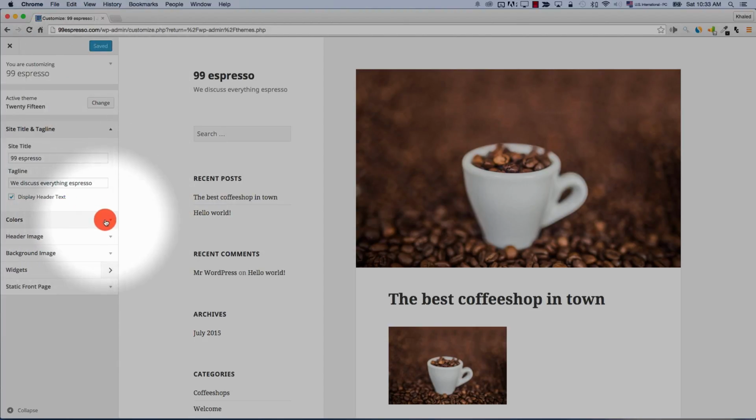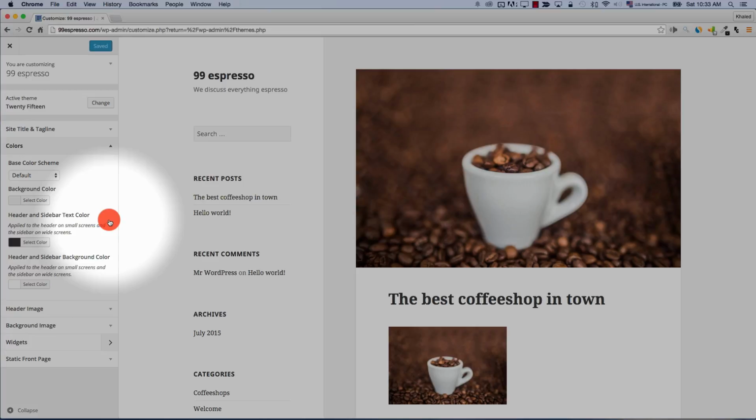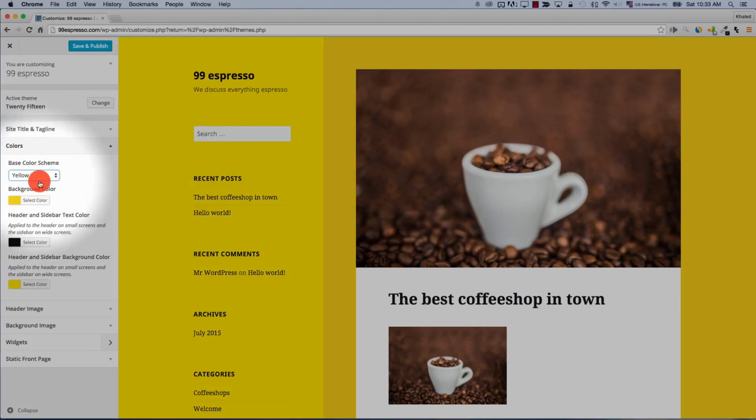Then the next section is colors. Notice that when I expand the next section, it will automatically close the first one, which is very good. Then we have some options for this theme, like the base color scheme. These are the default colors. Let's try yellow. Notice how it changes.